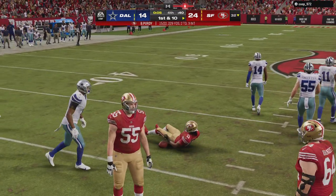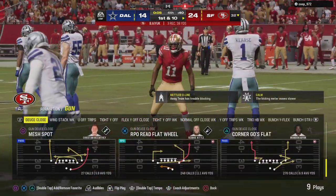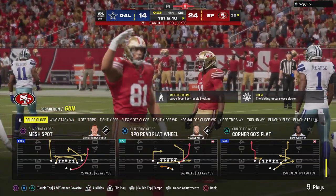There as he'll make the diving catch. 18 yards, first down Niners.